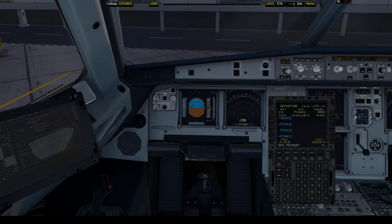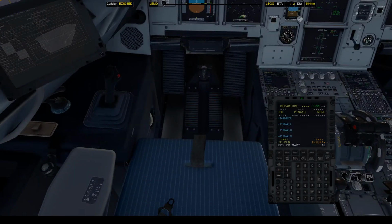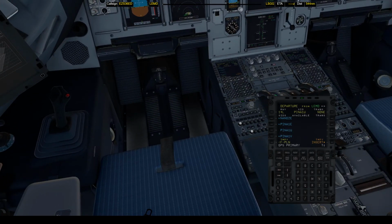Nortrans 5806, hello, Secesco 4430. Secesco 4430, Nortrans 5806. I need to check actually.